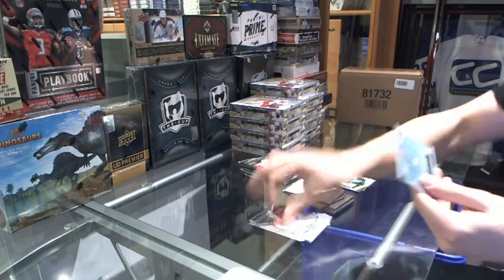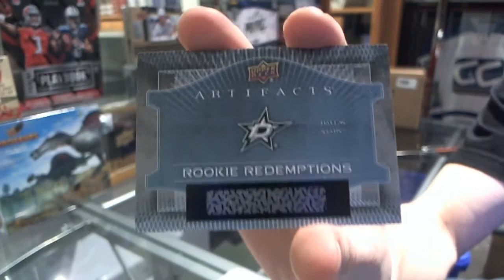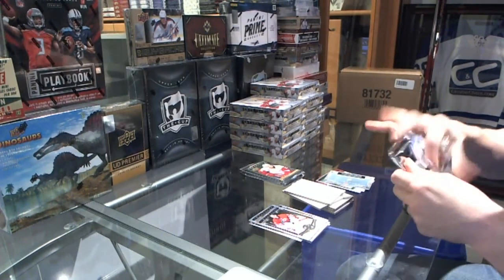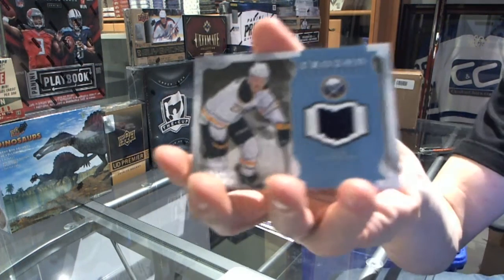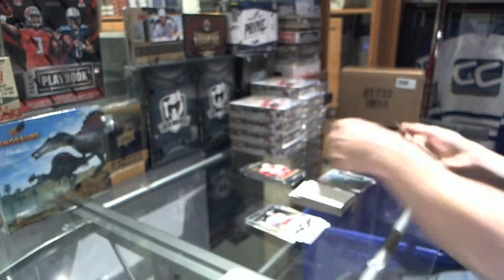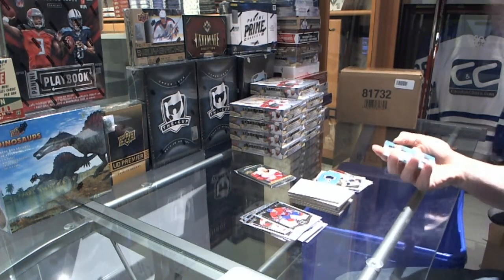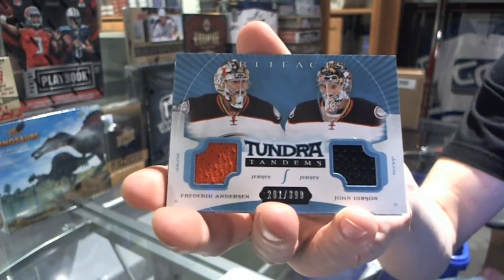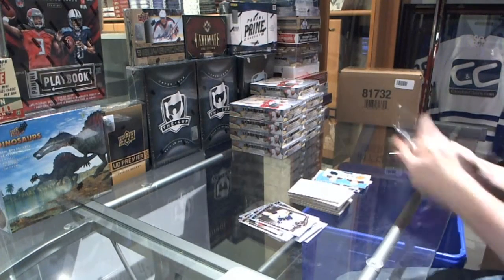We've got a rookie redemption for the Dallas Stars. Not official yet, but probably Matthias Janmark. We've got a frozen artifacts for the Buffalo Sabres, Sam Reinhart. Tundra Tandems number 399 for the Anaheim Ducks, Frederick Anderson and John Gibson.